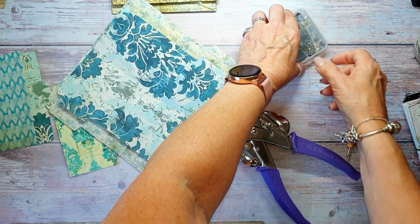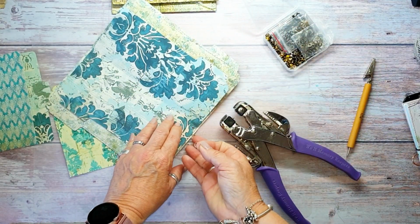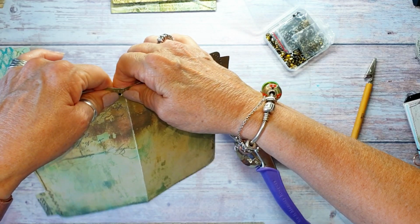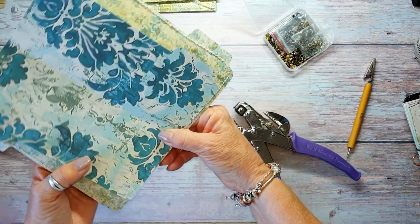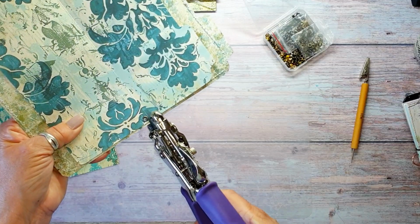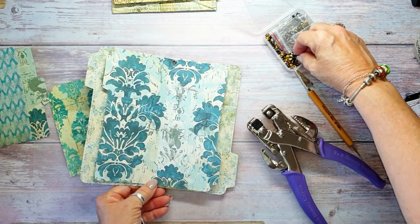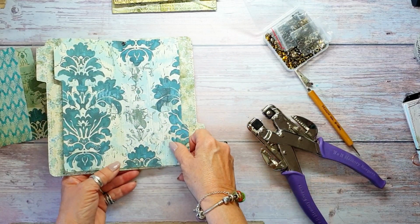And these are 1/8 grommets, and I'm putting the fancy bit on the inside because that's what you're going to see. I don't mind having the, that's it. And before I fit it in, because it will slide about a bit, just press that down like that. Take that one out.